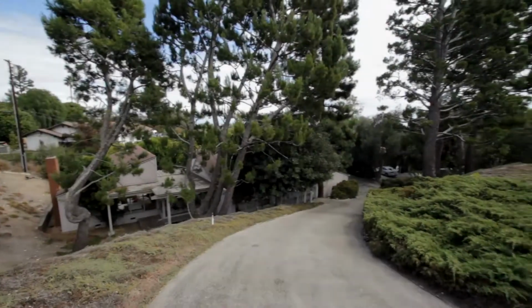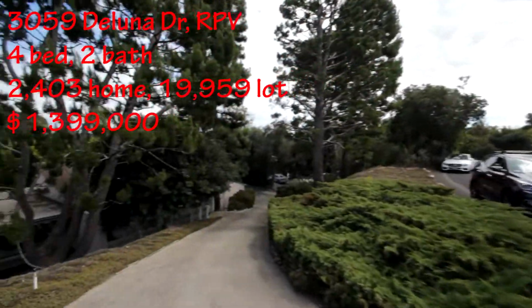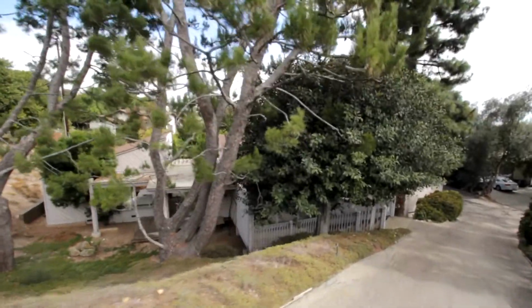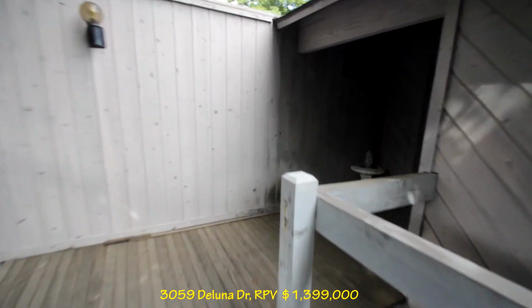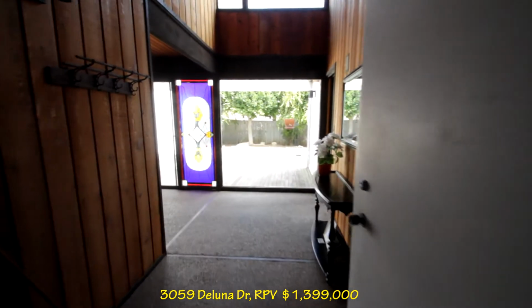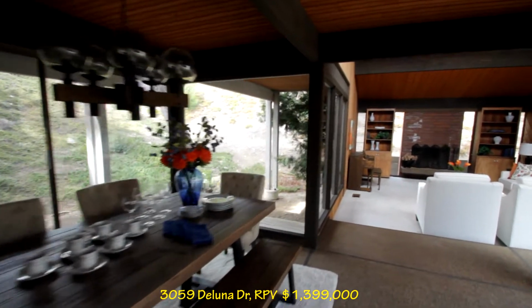All right, last stop today, we're on Deluna. So this is a street that's off Crest Road above Marymount College. So we're in the Miraleste section of Palos Verdes. And this is an architecturally unique home. Come down through the steps on a deck here, on into this place. Wow. Wow, neat. Cedar wood siding everywhere. Pool in the back. Wow, this is just beautiful here. The glass, gorgeous.